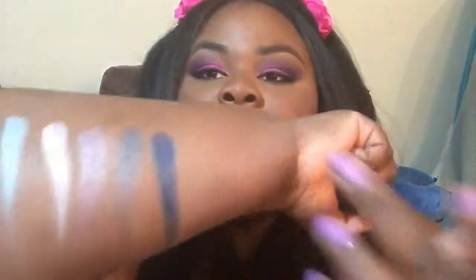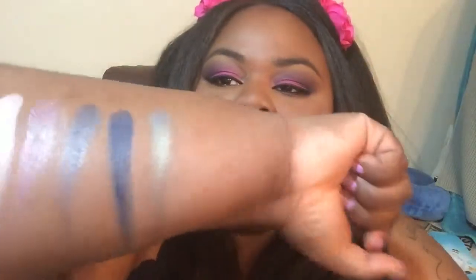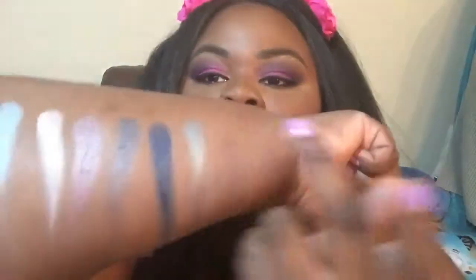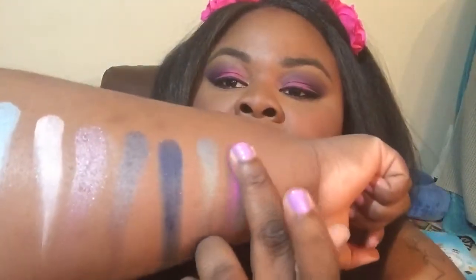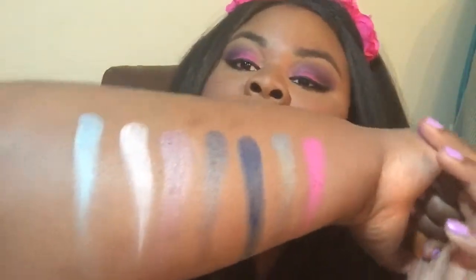Next to that is another, oh wow, it's another shimmery gray, but it has a kind of blue holographic undertone to it. And next to that is not a really neon pink, but it's like a Pepto-Bismol pink, and it's matte. So here's the fourth row.